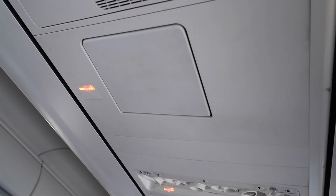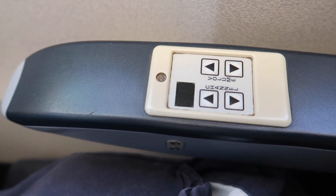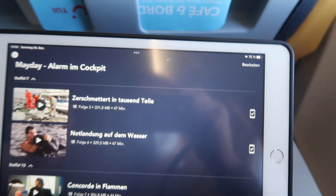When I was a kid they still used to play movies on these screens, and that's the reason why they had these panels in the armrests. How about you? Can you remember these times when they used to play one movie for the whole plane? Let me know in the comments. By now the times have already changed. I downloaded some films on my iPad earlier.